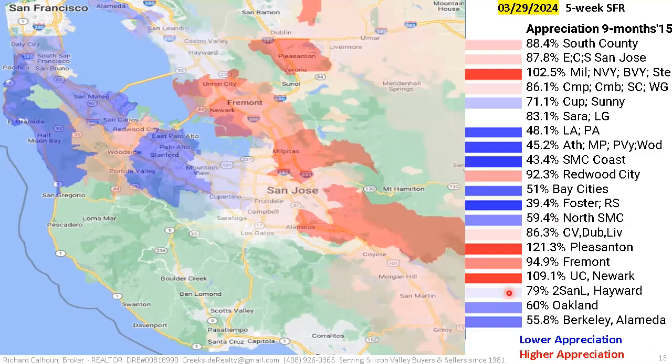Now we're looking at history. We're looking at long-term appreciation since the last 9 months of 2015. Here, the red color is the most appreciation. The blue is the least. So it's not favoring the buyer or the seller, but great appreciation is something sellers would like. In Milpitas, North Valley, you've had more than 100% appreciation. So you've doubled your money.